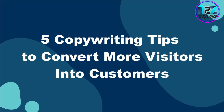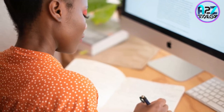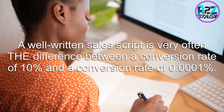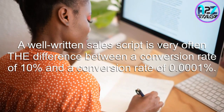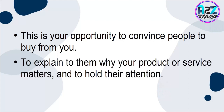5 copywriting tips to convert more visitors into customers. Few businesses fully recognize the power of good writing. A well-written sales script is very often the difference between a conversion rate of 10% and a conversion rate of 0.0001%. This is your opportunity to convince people to buy from you, to explain to them why your product or service matters, and to hold their attention.